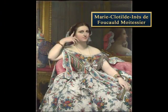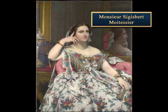Marie-Clotilde Inès de Foucault-Moitessier was 35 at the time Ingres finished her portrait. Monsieur Sigisbert Moitessier had first approached the painter about making a portrait of his wife in 1844. It was actually begun in that year, but put aside for some reason and not finished until 1856, 12 years later. Clearly, the sitter's appearance would have changed over this time, but the painting is such an idealization that Ingres may not have worried about such a detail.